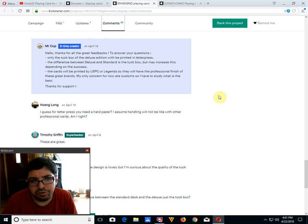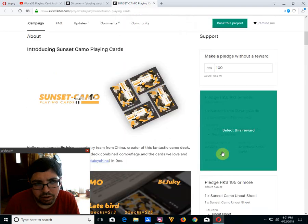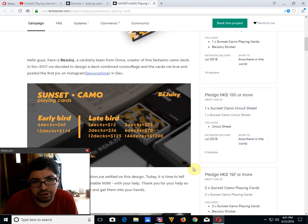Okay, they will be printed by USPC or Legends. He hasn't decided on which one yet. Okay, back to the Sunset Camo playing cards, which obviously has a camouflage theme, by Be Juicy, a cardistry team from China. Oh goody. It's a cardistry deck.